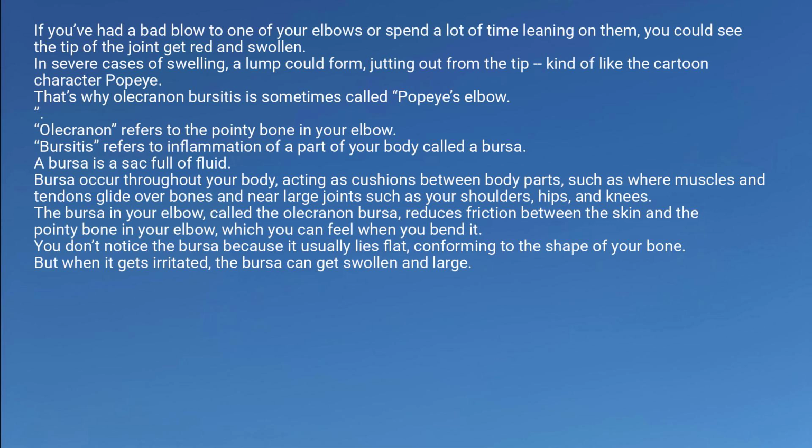The bursa in your elbow, called the olecranon bursa, reduces friction between the skin and the pointy bone in your elbow, which you can feel when you bend it. You don't notice the bursa because it usually lies flat, conforming to the shape of your bone. But when it gets irritated, the bursa can get swollen and large.